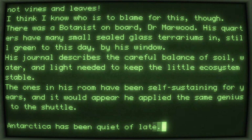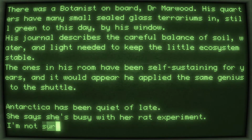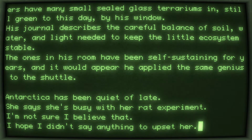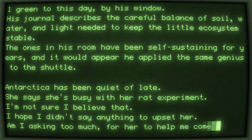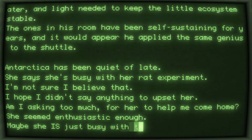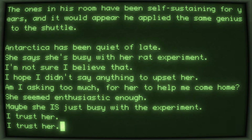Antarctica has been quiet of late. She says she's busy with her rat experiment. I'm not sure I believe that. I hope I didn't say anything to upset her. Am I asking too much for her to help me come home? She seemed enthusiastic enough. Maybe she is just busy with the experiment. I trust her.